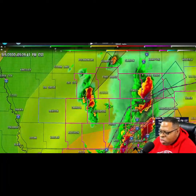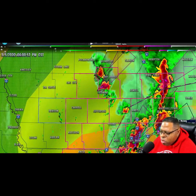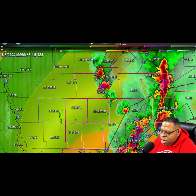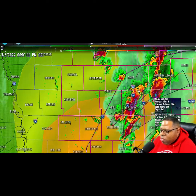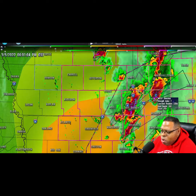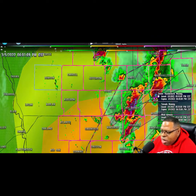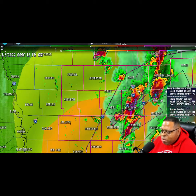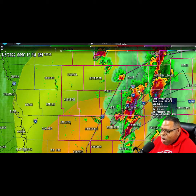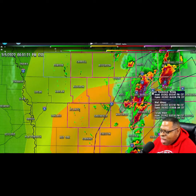Let's check to make sure there's no radar indicated tornadoes with these. Let's stop our map right here. We do have a tornado warning just in the town of Newton itself. There is a radar indicated tornado right here in Newton that's moving off to the northeast, but I can't get a lock on the speed yet. I need to get the speed. So it's running about 44 miles per hour, our Newton storm, with the potential of tornado with that storm.